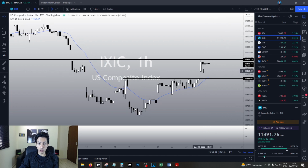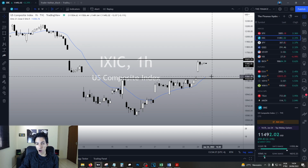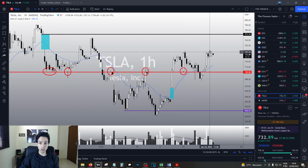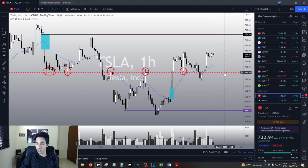And a pullback would be bad? Of course not, because it wouldn't ruin the bull trend at all. We still see higher highs, higher lows, so we would still be in a bull trend even if we see a pullback, meaning Tesla could easily drop again to its EMA or even, in the worst case scenario, to the 700s area, and the bias would still be bullish in the 1 hour chart.